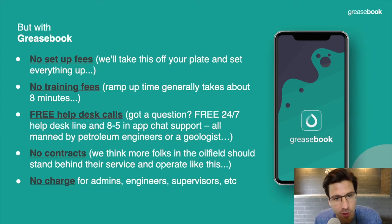No training fees. Ramp up time for your pumper takes about 8 to 10 minutes. Same goes for the office side. And again, what I would ask a lot of these other production software companies is, if you need to charge a bunch of money to train for your software, why didn't you just consider building a simpler app? And that's what we did here at GreaseBook. We wanted to keep it really simple for you guys, which pays dividends in several different ways.